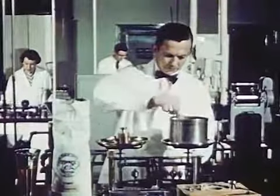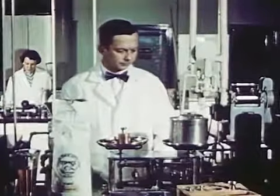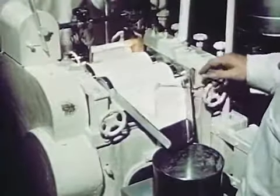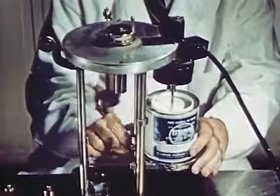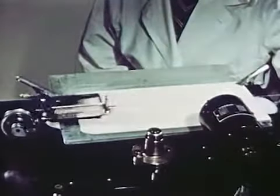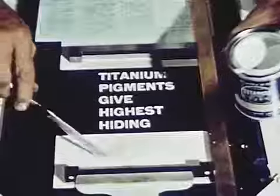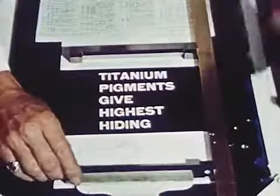Paint studies are concerned with such basic benefits from titanium pigments as hiding power, as well as with properties which are the result of a correct balance of ingredients. For example, consistency and cleanability. Sometimes, in accordance with the manufacturer's ideas or independently, developments lead to improved formulas or new types of paints.